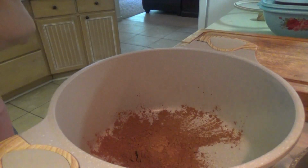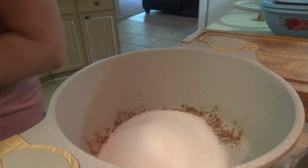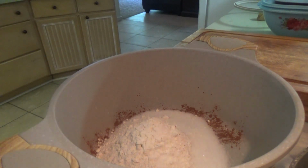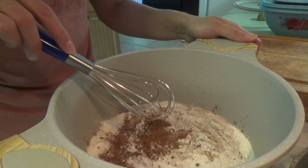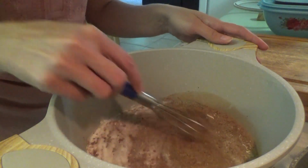Okay, 3 tablespoons of unsweetened cocoa powder, 1 cup of sugar. Now we're gonna put the flour. It's 2 tablespoons of all-purpose flour and just a pinch of salt. I'm going ahead and put my other stuff up. I'm going to whisk all of this together, then we'll start adding in the wet ingredients.